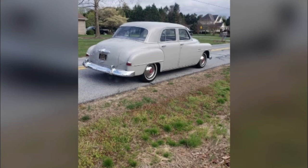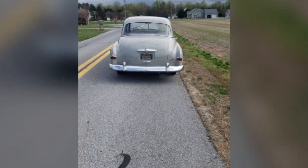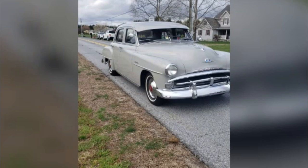Chrome trim accents the curves of the body, and the overall presentation is one that takes you back to a time when American automobiles had character in every detail. Inside, the interior is also like new. The seats, door panels, headliner, and dash all reflect careful upkeep and restoration, making the cabin a comfortable and stylish place to be. From the large steering wheel to the classic Plymouth gauge cluster, everything about the interior captures the spirit of early 50s motoring.